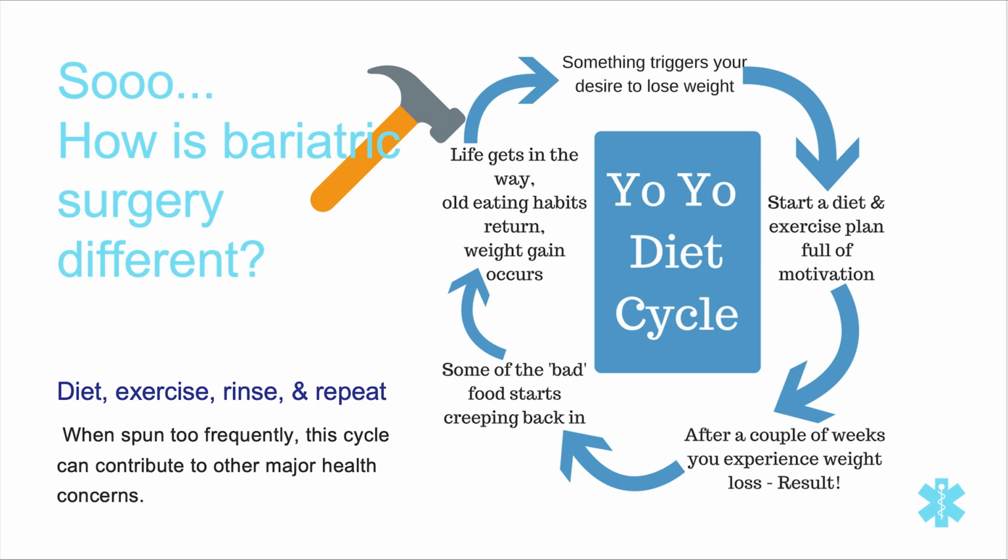So when you go on a diet, this cycle might look really familiar to you. You start the diet, you're very motivated, you get everything together, and you start to lose weight, and that's fun and wonderful. But over time, some of the bad, quote-unquote, foods start creeping in, and unfortunately, as life does, it changes, old habits get in the way, and we have a weight regain that can be very frustrating and just put you in the cycle over and over again.